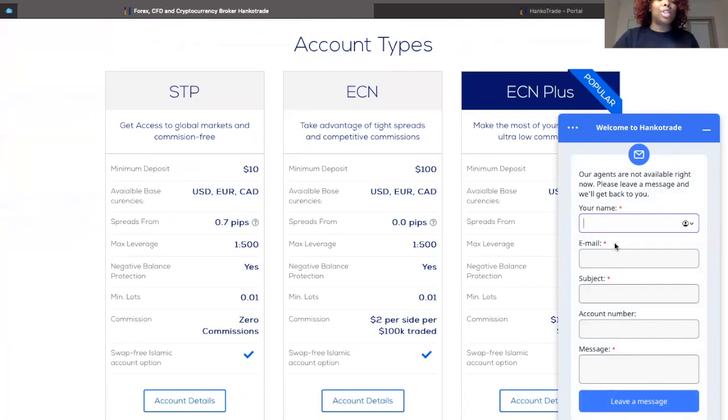And guys, their customer service is A1. Like any other brokers I've had, they probably responded semi-fast, but with Hanko Trade, they literally respond in, I don't even think minutes, like less than 30 seconds. If I'm lying, I'm lying, but no, guys, whatever questions I have with this broker, they literally give me the information right away.